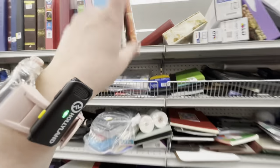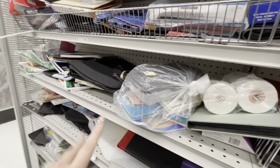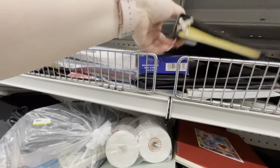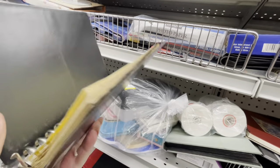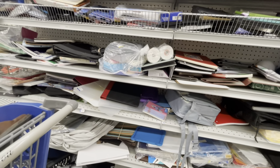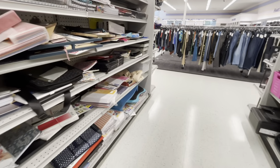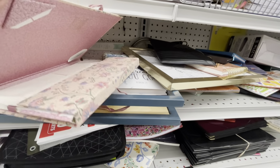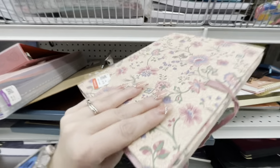I'm gonna leave those two because I already have them. I'm not gonna be too greedy. I'm gonna be greedy, but an address book, $1.99. Okay, let's look at this other side. Little stationery set, half price.